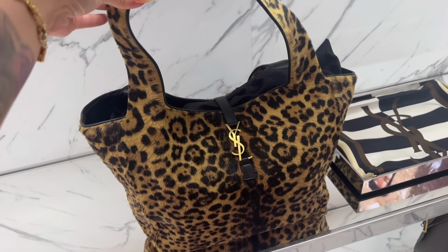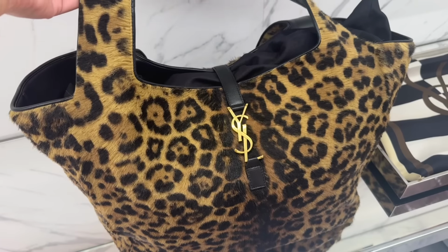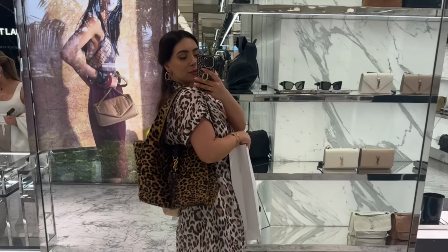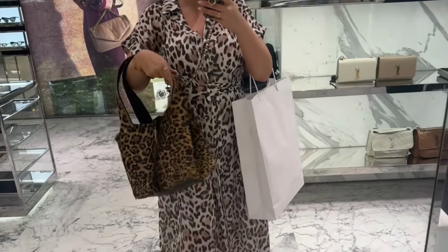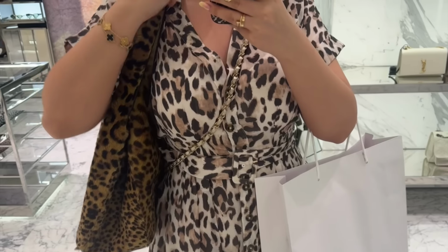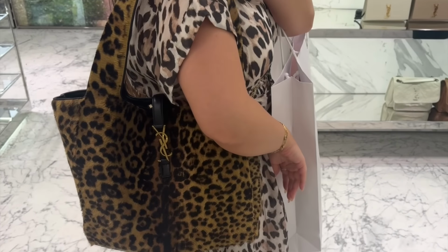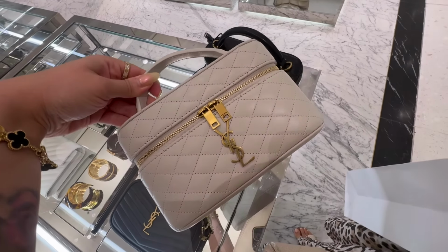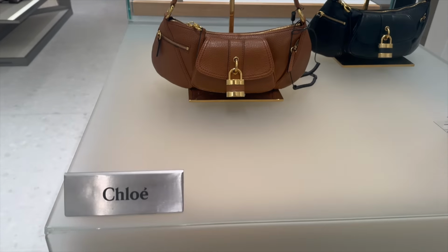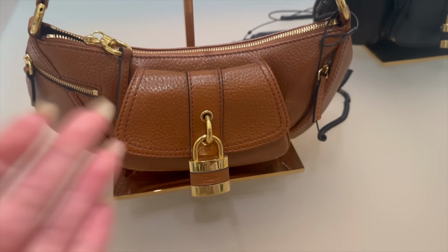Remember I briefly showed you this new leopard tote in my previous shopping vlog. I'll link it above. I didn't try it on, but I think today's the day. Today's all about leopard. Oh, this has pony hair. Very comfortable on the shoulder, and very light. Also, this vanity in white is stunning. We have some new Chloe bags with the padlock. What do you think? They're definitely not my vibe.